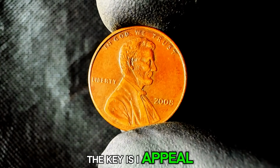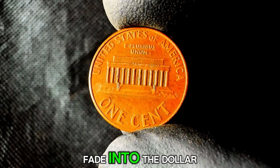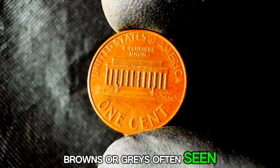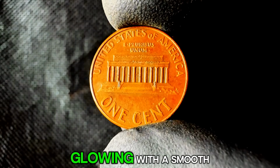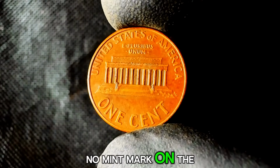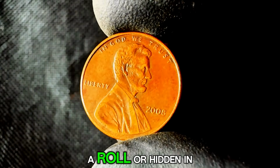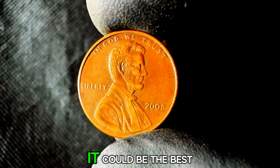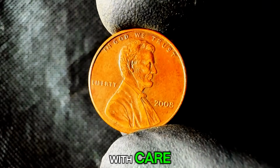The key is eye appeal. A bright, uniform copper tone that doesn't fade into the duller browns or grays often seen on circulated pennies. These coins should look almost glowing, with a smooth, undisturbed surface. No mint mark on the front confirms it's from Philadelphia. If you find one in a roll, or hidden in your stash, it could be the best penny you've ever discovered. Collectors should handle these coins with care.